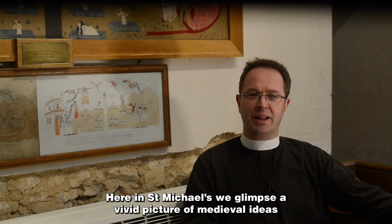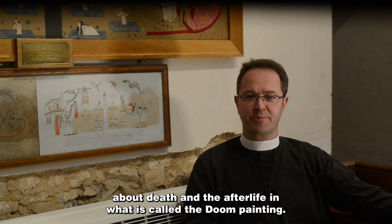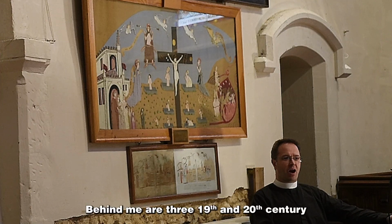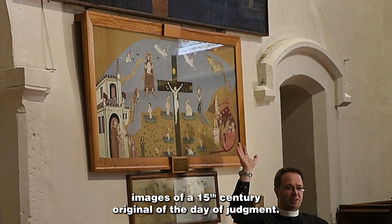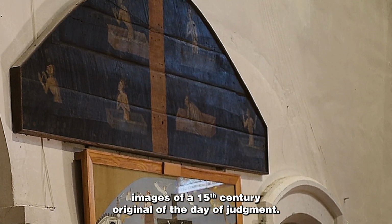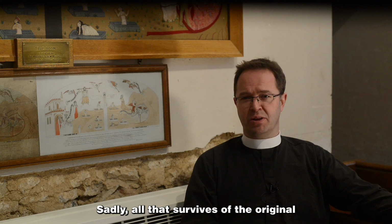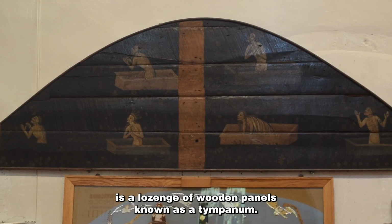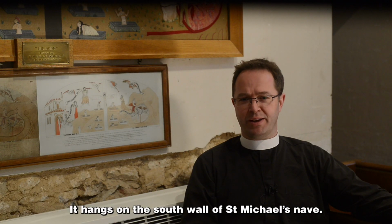Here in St Michael's, we glimpse a vivid picture of medieval ideas about death and the afterlife in what is called the Doom painting. Behind me are three 19th and 20th century images of a 15th century original of the Day of Judgment. Sadly, all that survives of the original is a lozenge of wooden panels known as a tympanum. It hangs on the south wall of St Michael's nave.